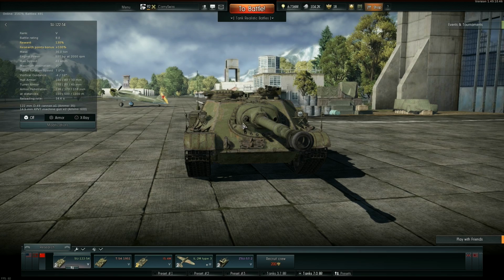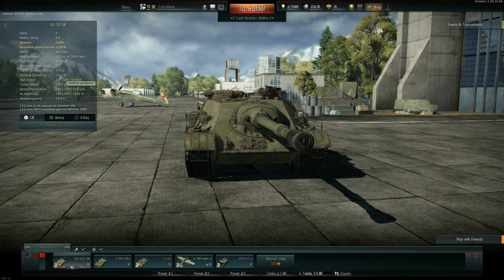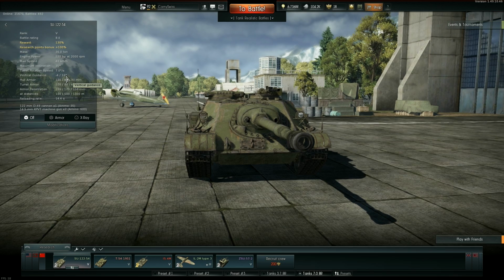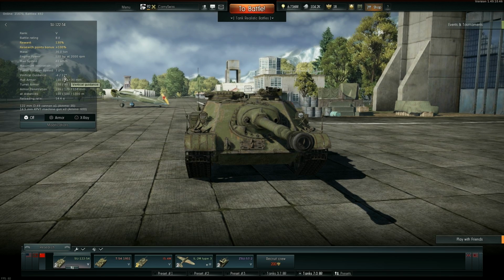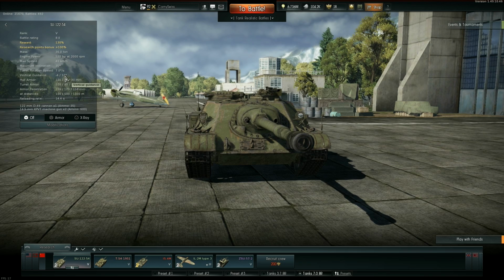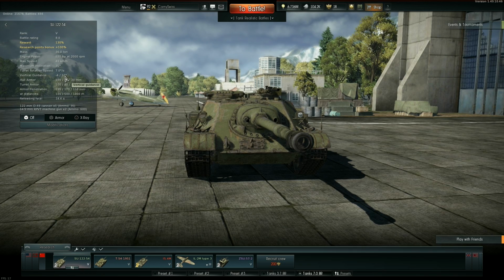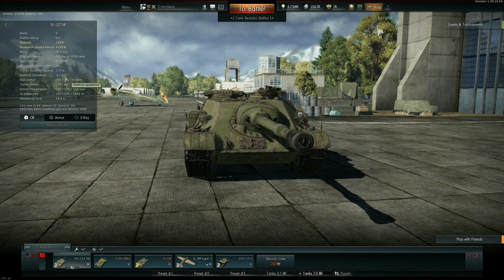It's 4 degrees of gun depression. It's fine. It's whatever. 16 degrees of elevation. I actually have run into problems because, like I said, on that forest map, I have shot at targets in excess of the elevation of this gun. Well, I've tried to. There was an M103. I think you're going to see the shot in the replay. Spoiler, I don't hit it. I get really close though.